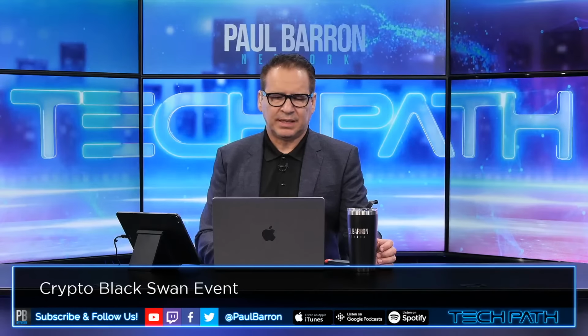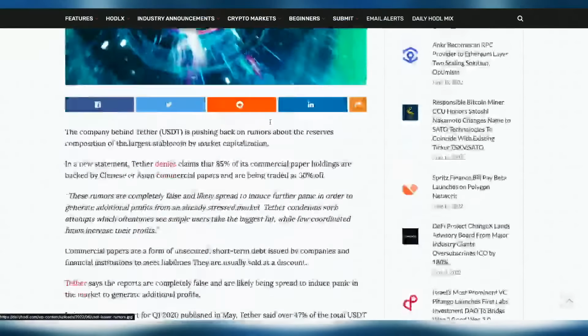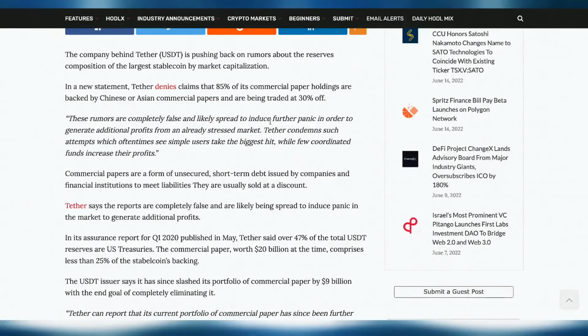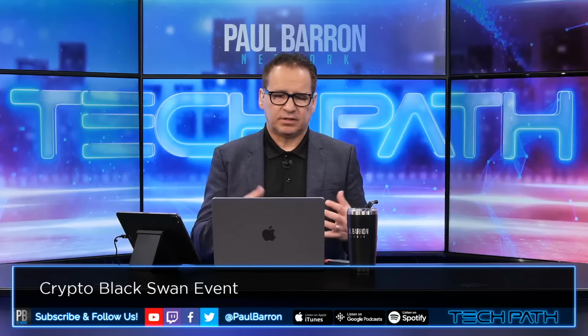And that would be one of the things that really starts to play into this. Now, Tether is saying, the issuer says rumors about its reserves composition are completely false. And a lot of people are looking at this. But the key here is, they're claiming right here, the statement denies that 85% of its commercial paper holdings are backed by Chinese or Asian commercial papers and being traded off at 30% off, meaning that value is being diluted for commercial paper based on this position.